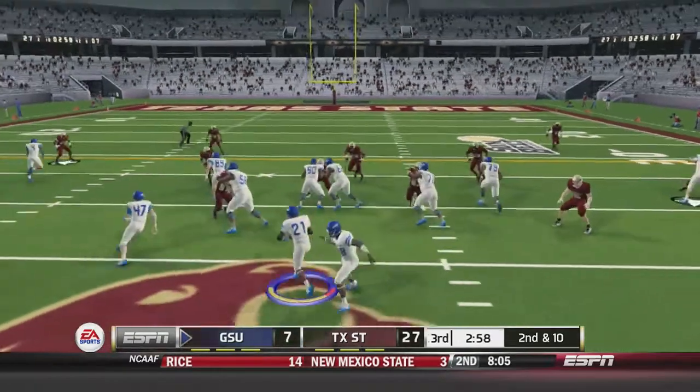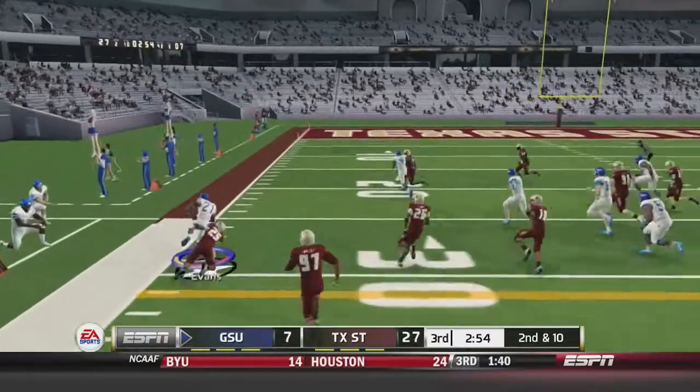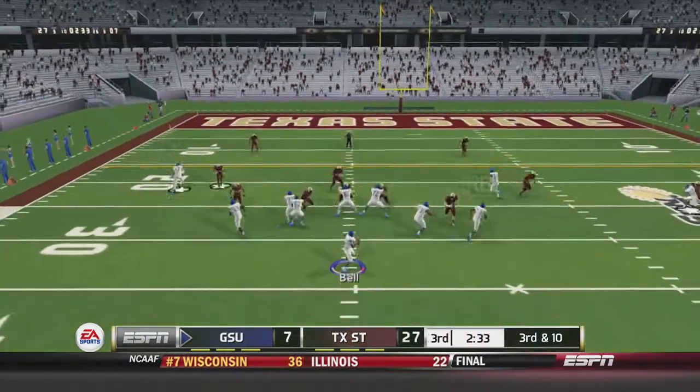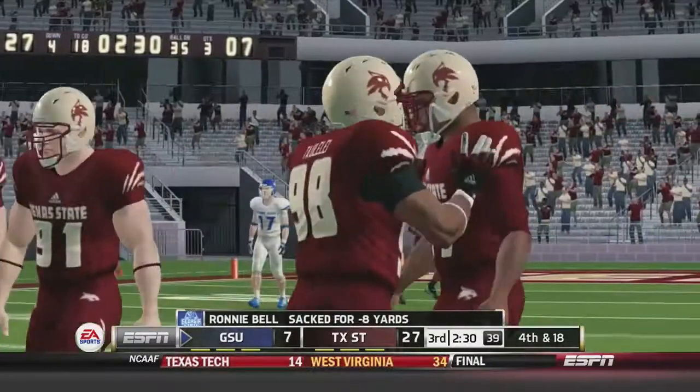Albert Wilson had that catch, but dropped it. 2nd and 10 now. Bell's going to hand off to Travis Evans. He's going to go left side. He's going to get the first down and more. Steps out of bounds there after a 15-yard rush. 3rd and 10 now. Bell in the shotgun, back to pass. He's going to get sacked for an 8-yard loss, setting up 4th and 18.